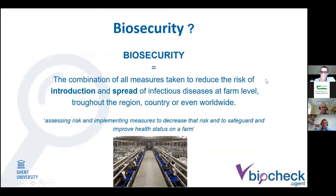So before starting, maybe just a very brief definition of what is biosecurity, and when we talk about biosecurity, what do we understand on that? Well, it's a combination of all measures taken to reduce the risk of introduction and spread of infectious diseases at a certain level. It could be a farm level, the regional level, the country level, or even a worldwide level. With the current corona, you see biosecurity measures being taken at many, many different levels. At the human health department, but it's a very comparable idea. I'll be focusing on biosecurity at the farm level, so that will be the focus of my talk.